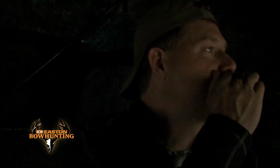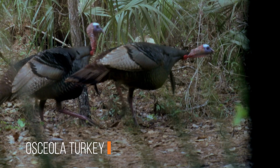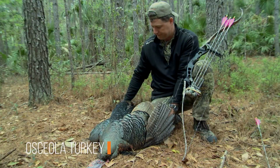Well, using a blind gives me a huge edge when I'm trying to harvest a turkey with a recurve bow. So it's all about decoys, calling softly, and setting up properly if you're gonna be successful on an Osceola. Look at that beautiful gobbler. Look at that. Man, that's just a gorgeous swamp bird.